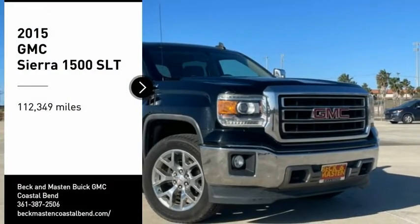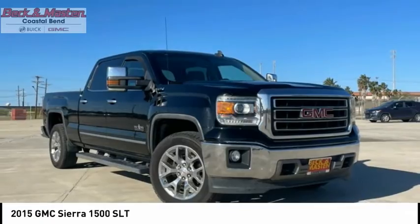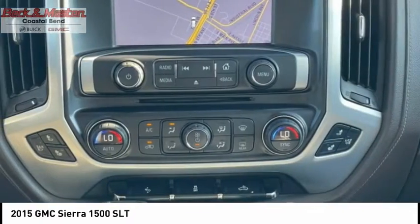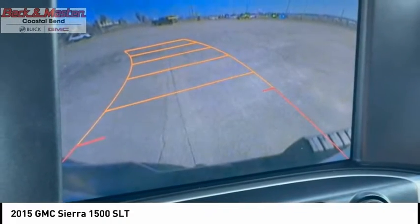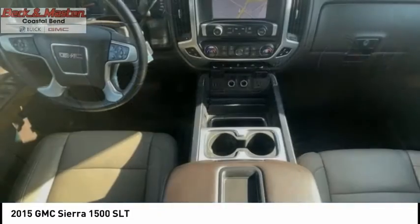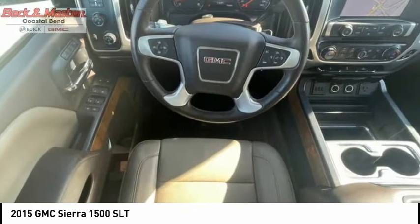Take a ride in a 2015 Sierra 1500. The GMC Sierra is a full-size pickup with all the functionality you could expect. With multiple trim levels, the GMC Sierra provides a wide range of features for you to enjoy. Power and advanced technology can both be found in this fantastic truck.